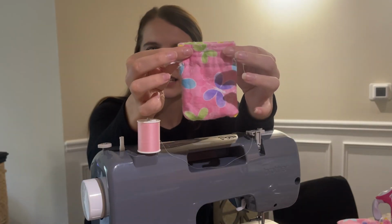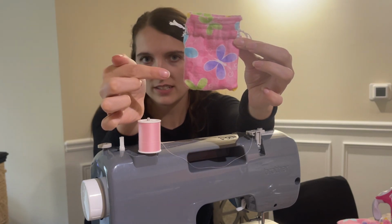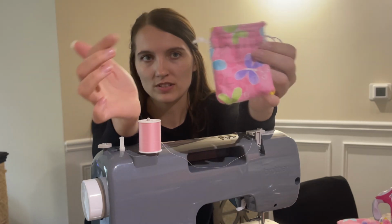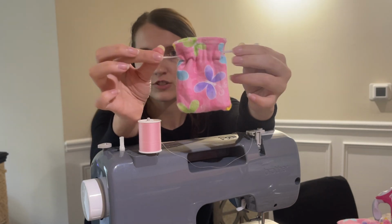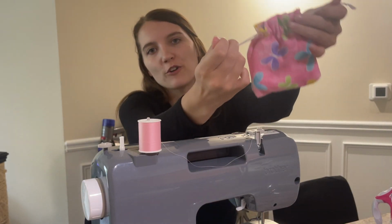I hemmed it, and then I made the channel. So there's 3 stitch lines across, which I realized after making this is ridiculous. I'll show you this in the next prototype, but I figured I can use the top or the hem as the top line for the channel with the strings. That brings me to iteration number 4.